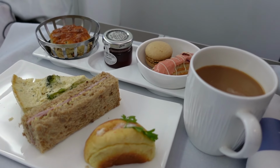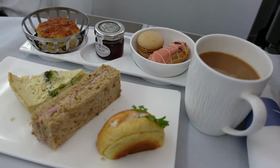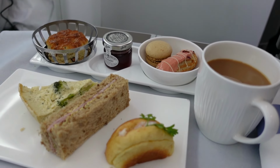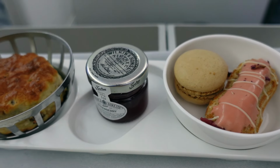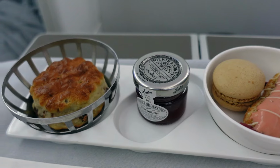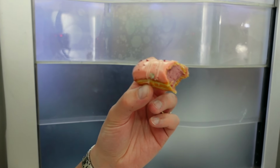It was a ham and mustard sandwich and a prawn brioche, and then we also had a raspberry and rose eclair, which was very nice, and a salted caramel macaron. But I feel like I've OD'd on sugar now.